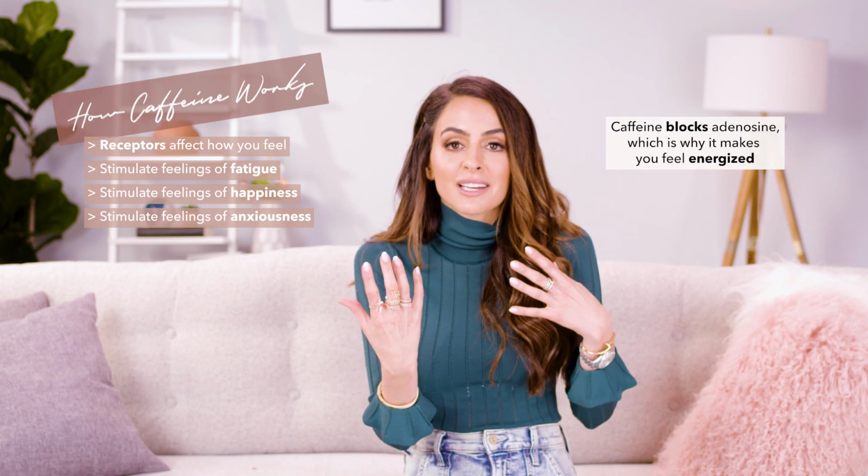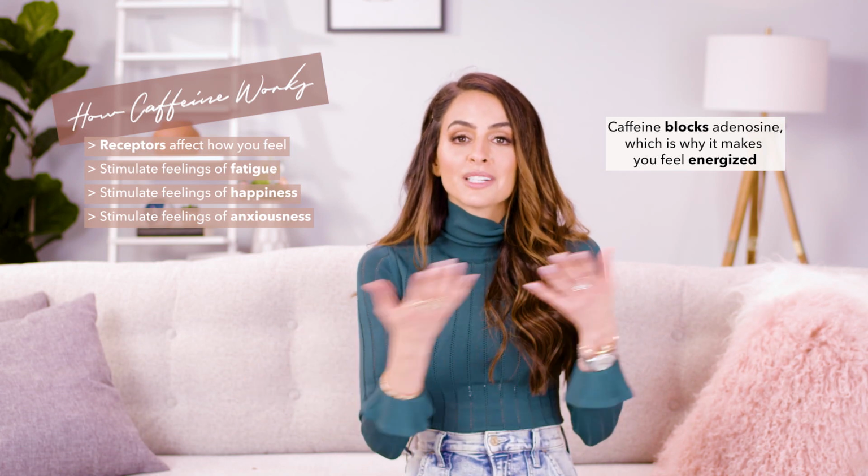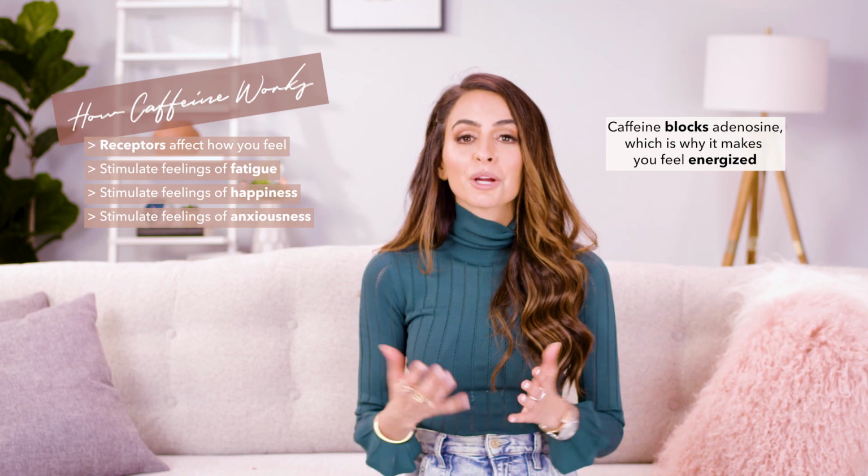Now, if adenosine is going to hit a receptor and cause you to feel tired, you can imagine that if caffeine is coming and blocking those receptors because it also hits it, you're not going to feel tired because there's no adenosine actually doing its job. And that's literally how caffeine makes you feel awake. You're basically just blocking the effects of something else in your body that makes you feel tired.